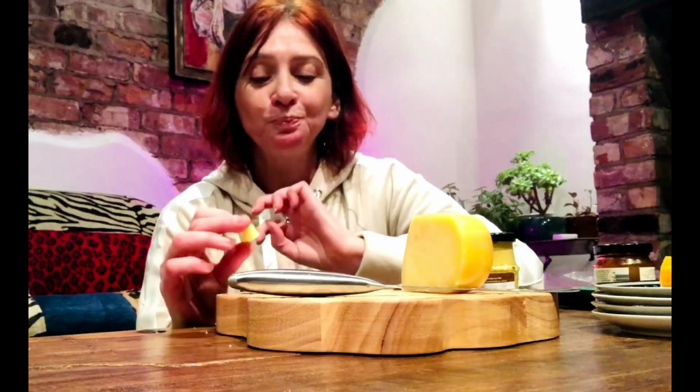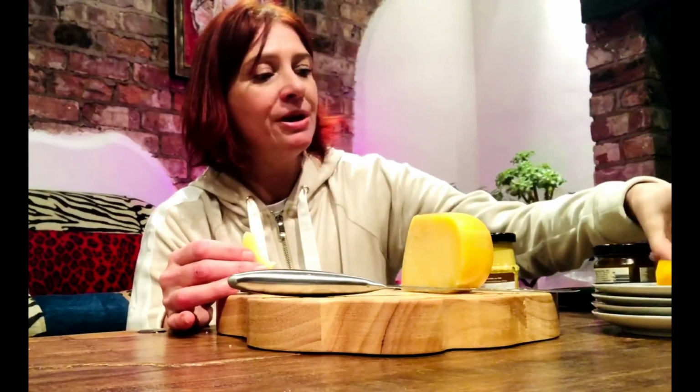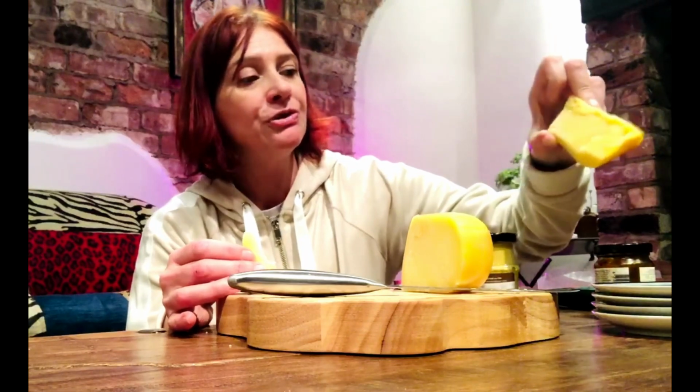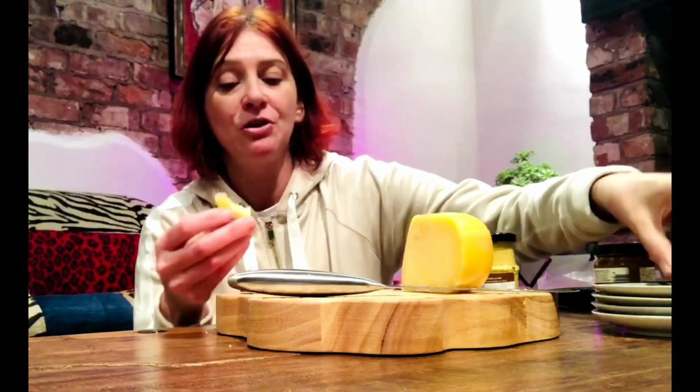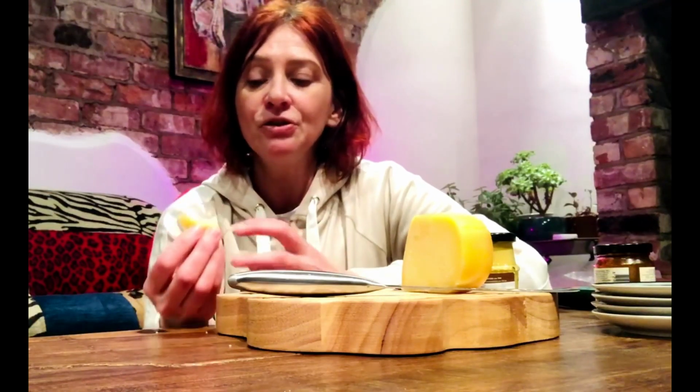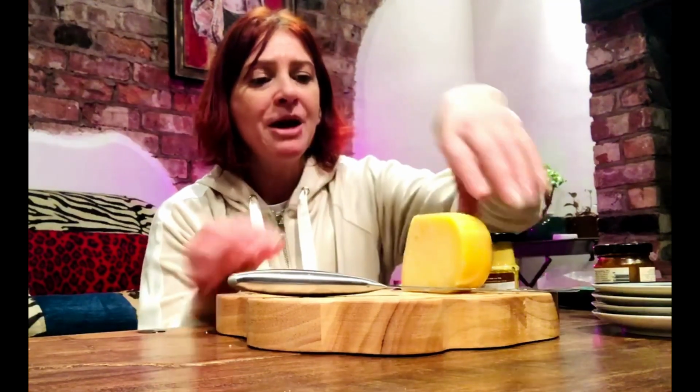Yeah, it's really nice. It's really nice. Kind of fresh. It's not as mature as this one, which has a lot more nuts and caramel and more a burnt flavour to it. But this still does have a little bit of caramel in it. Really nice up the edges. Kind of grassy. Really buttery. Really good.